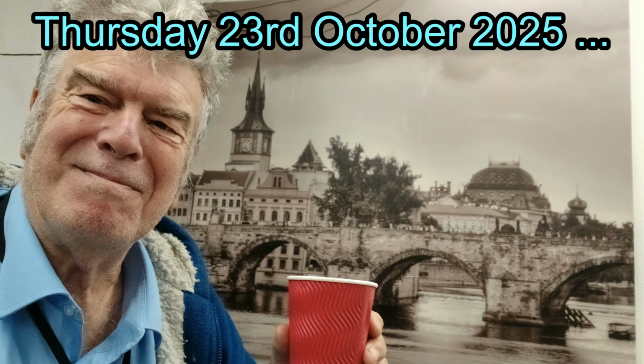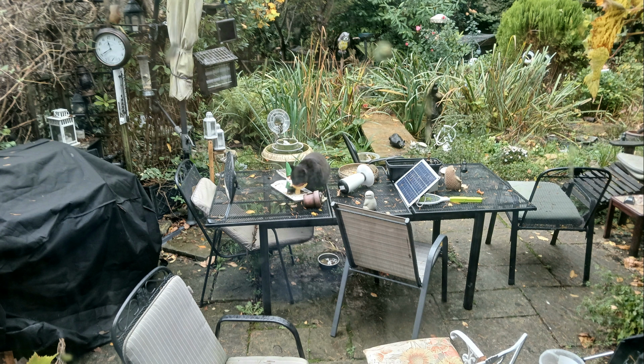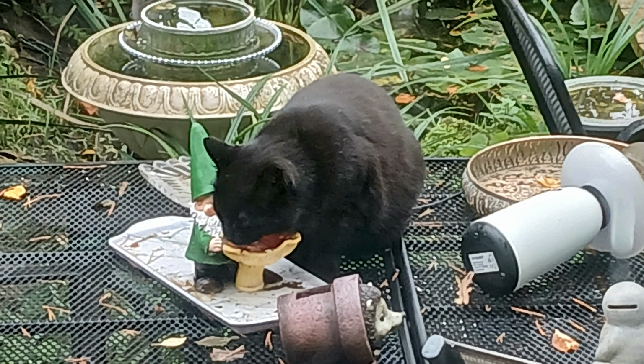Thursday, the 23rd of October 2025. Yes, that looks like Robin having a coffee in the Flame Cafe. Now the photos in the order that they were shot, there weren't that many.